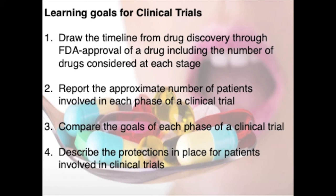The learning goals for clinical trials are: 1. Draw a timeline from drug discovery through FDA approval of the drug, including the number of drugs considered at each stage. 2. Report the approximate number of patients involved in each phase of a clinical trial. 3. Compare the goals of each phase of a clinical trial. And 4. Describe the protections in place for patients involved in clinical trials.